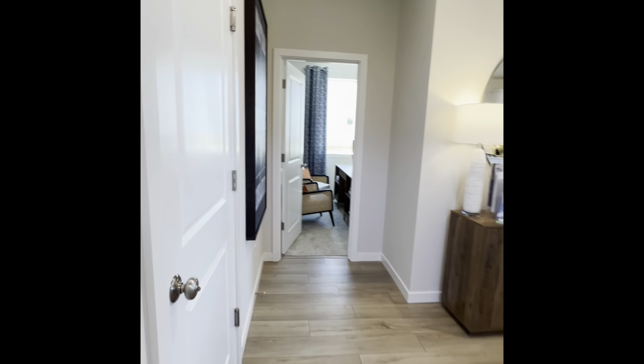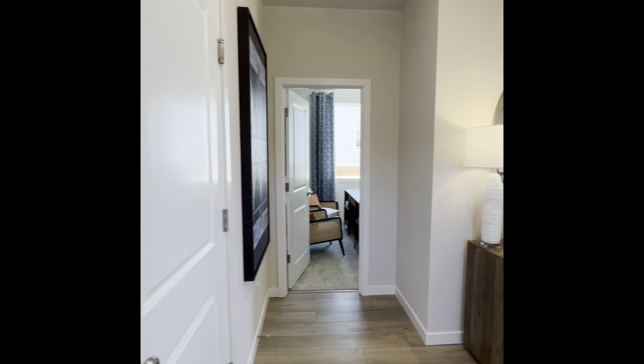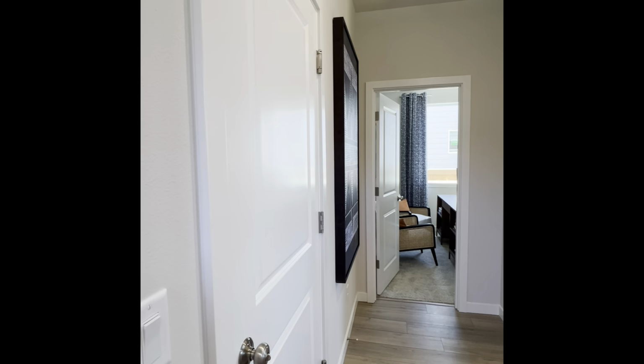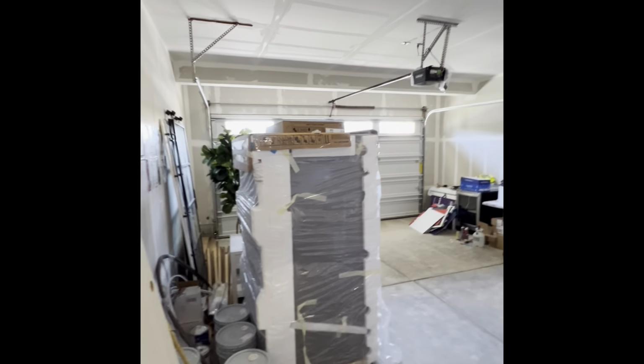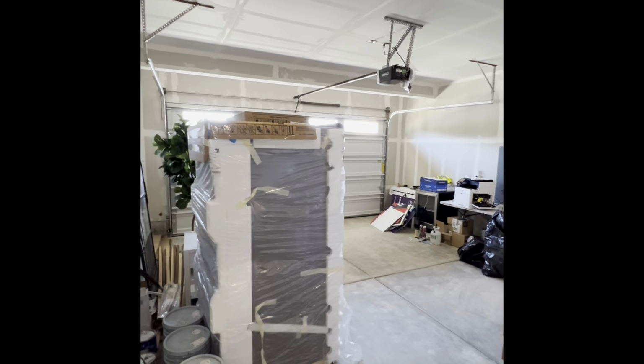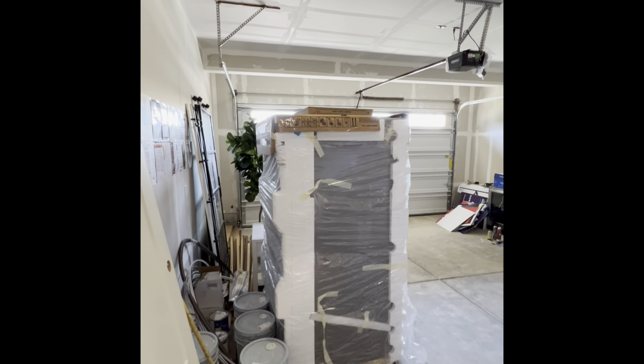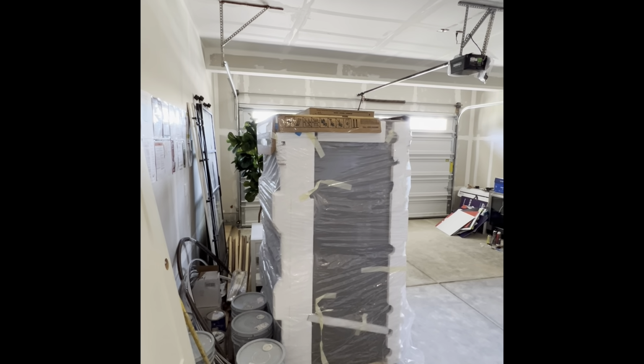Here, as we continue on, we have the entrance to the 5th bedroom that we are using as an office, and the garage. So I'm going to take you into the garage. Our garages have about a 10-foot plate or ceiling height. They all come with a garage door opener with 2 remotes, as I already mentioned, and an 8-foot tall insulated garage door with windows.